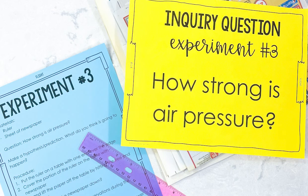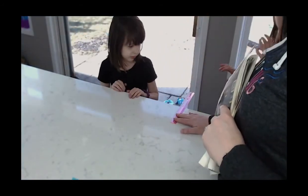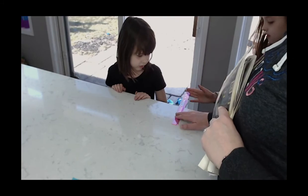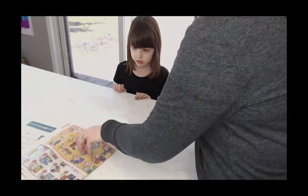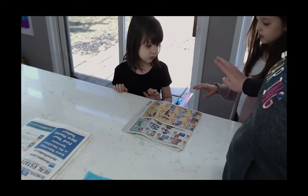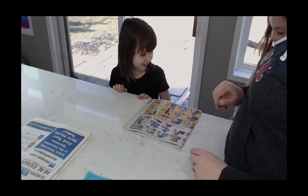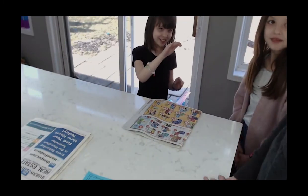However, I would recommend not using the flexible ruler like the one I used. For this, we're really looking at the fact that air is putting pressure down on the newspaper. So when we put the newspaper on top of the ruler and then we hit the ruler, we're going to notice that the ruler, when it's not flexible, is going to have a harder time lifting that newspaper.